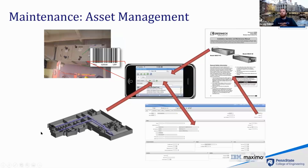So here's a quick snapshot of just asset management at Penn State. If I was to say BIM at Penn State, what we focused on was getting data in the technician's hands. So this was an iPod Touch at one point in time. Now they have iPhones, I think iPhone 11s now, where they have a pretty decent screen, but they can carry them in their pouches. And they have access to O&M manuals.